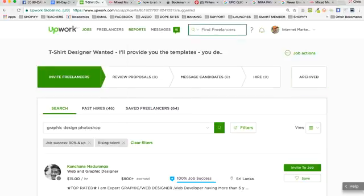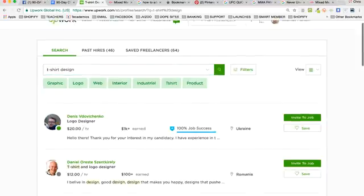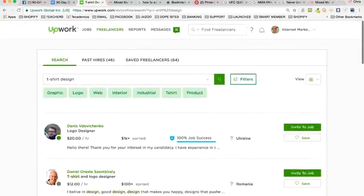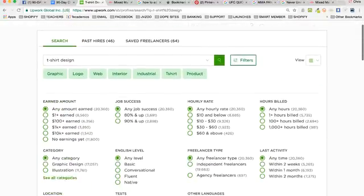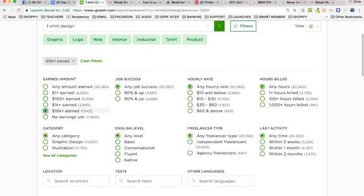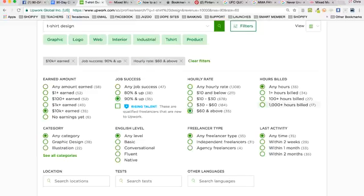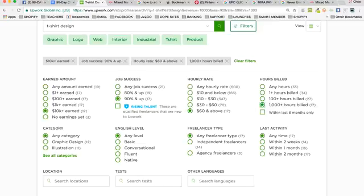So here we're going to go. We're going to search for freelancers. And we're going to do like t-shirt design. Okay? We're going to go ahead and search t-shirt design as a basic search. It's going to bring up all kinds of people. But you're going to hit these filters over here. We're going to start specific. Remember how I said you're going to start narrow and you're going to go broad? We're going to go here to these filters. And what we're going to do is say people who've earned over $10,000, 90% and up, $60 and above, with over 1,000 hours billed.